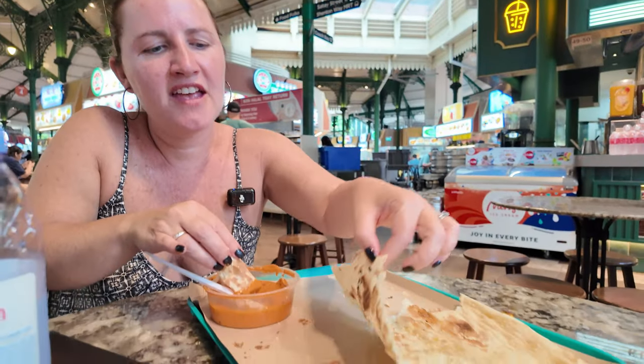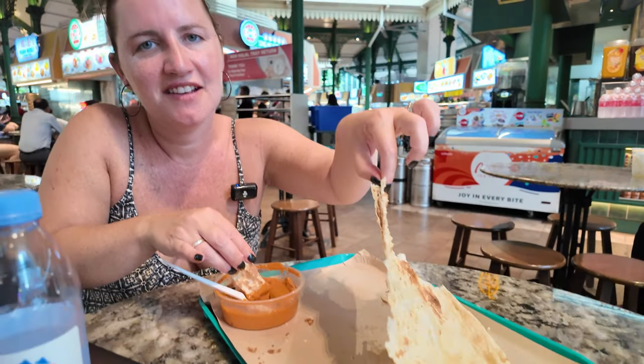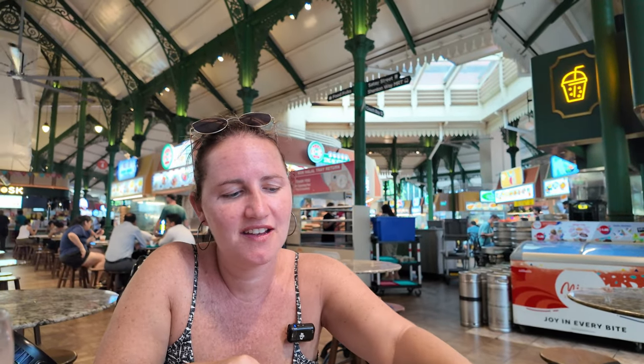I'm going to eat this while Caroline's working on her naan. Look at this. It's so thin. It's like paper thin. That's how you like it. You love it. I love it. It's paper thin. So much easier for my stomach to eat.